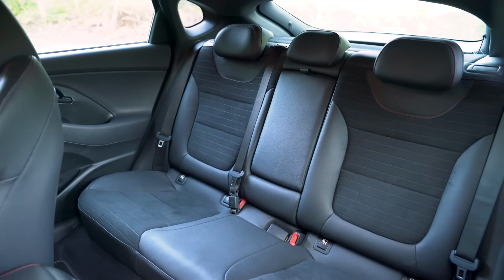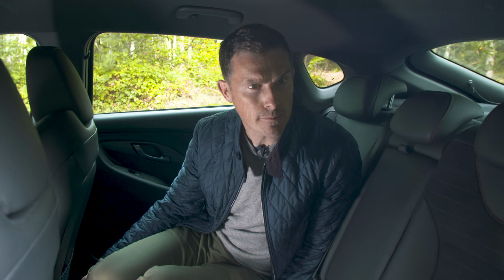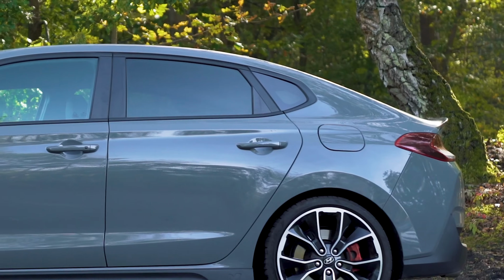Here in the back, the N theme continues with some sporty mats, seats that are like those in the front, more red stitching. I can't seem to find any N badges, maybe they forgot to fit them. Other than that, it's i30 Fastback, business as usual, so all right knee room, but look, oh dear, headroom is a bit tight if you lean back due to that sloping roofline.